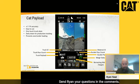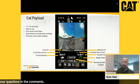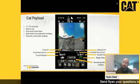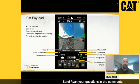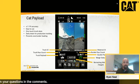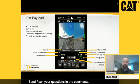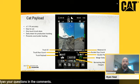And as the operator starts to boom up and swing, it starts doing its calculations. And in the background, you hear this ding, this little tone that's not annoying at all, but that's just indicating to the operator that now we consider that an accurate weight. And we say accurate is plus or minus 3%. And when everything is done like it's supposed to be, that the measurements are done and calibrations are done, we're seeing sometimes better than 3%. I'm going to show you a little bit of data that we took earlier this year.